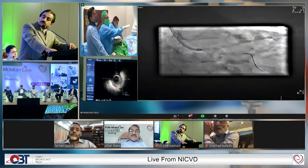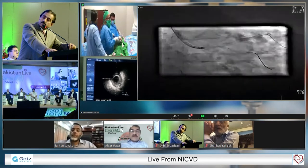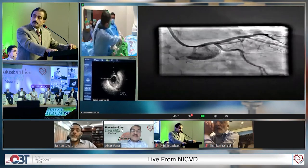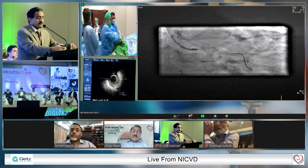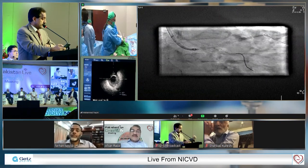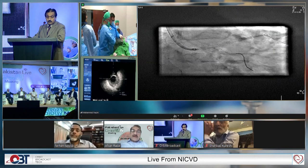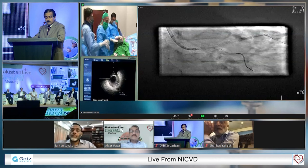I think we have two options. I would prefer either provisional or T stent; probably that is my preference. But there are other options too, like we can probably do culotte also. But I think there is a disparity between the diameters. So I think provisional stenting will probably be the preferable option.